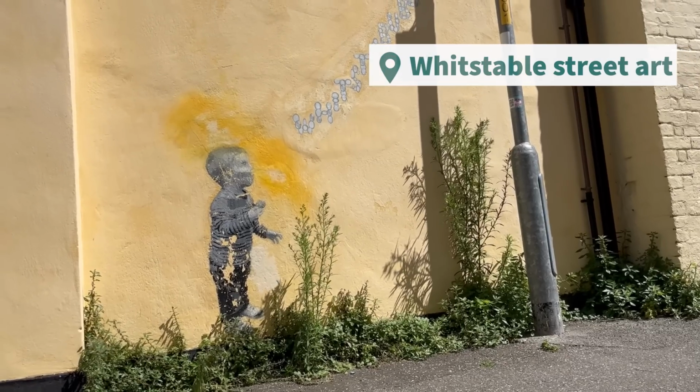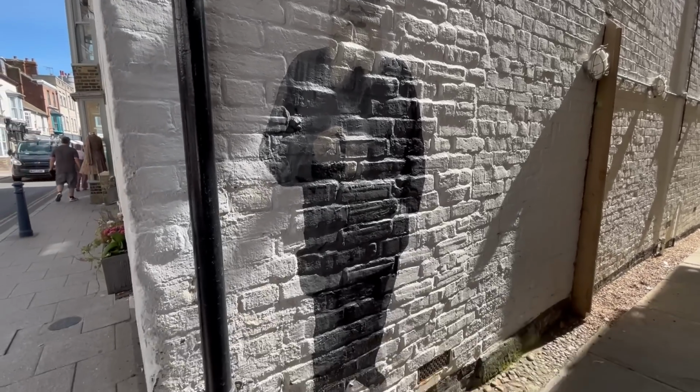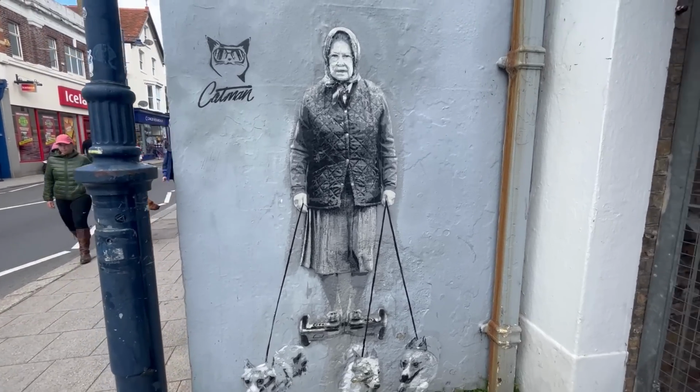Whitstable also has its very own Banksy-style street artist. He goes by the name of Catman, and you can find his creations from Kent all the way to London. But his most famous street art is a picture of the Queen riding a hoverboard while out walking her corgis.